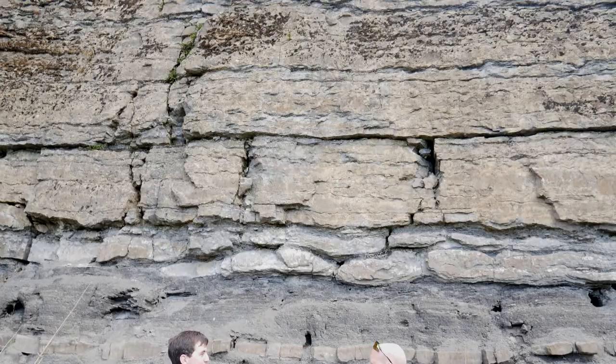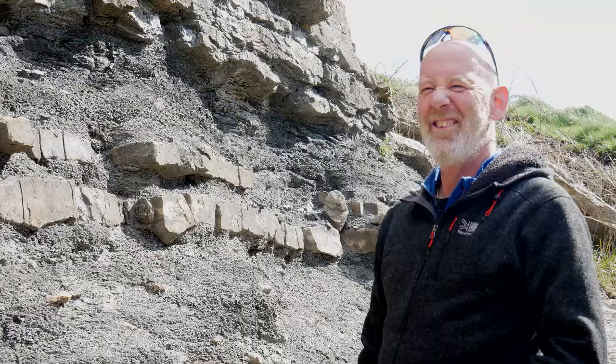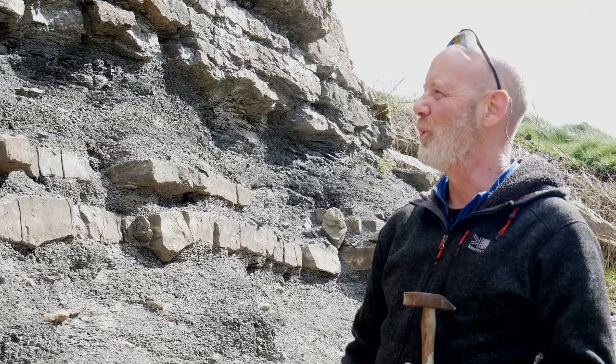Thought you were taking me to see the sea. This is the sea. But how is this the sea? There's no beach, there's no water. There isn't now, but you can see the evidence for it in the rock facing behind us here. Right, okay. But the sea is kind of beach and water. We're in the middle of a field here. We are, we're in the middle of a hole in the field, in fact. This is a quarry that's been dug out and has exposed this wonderful section of old sea.